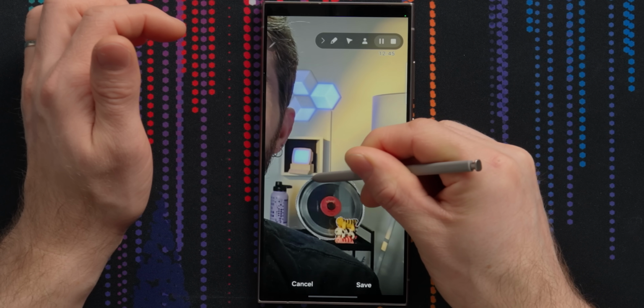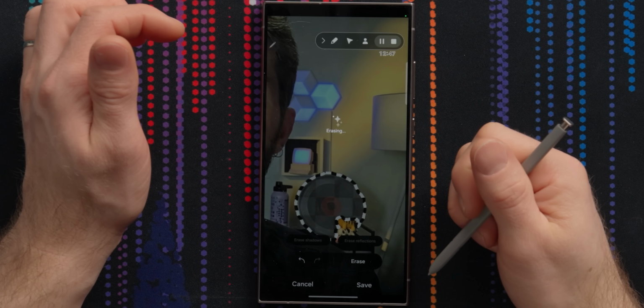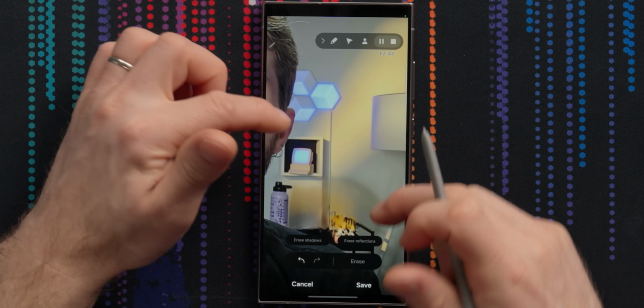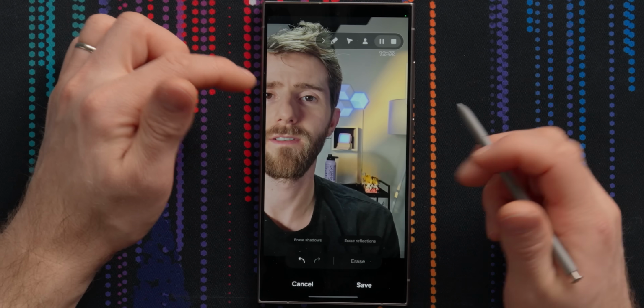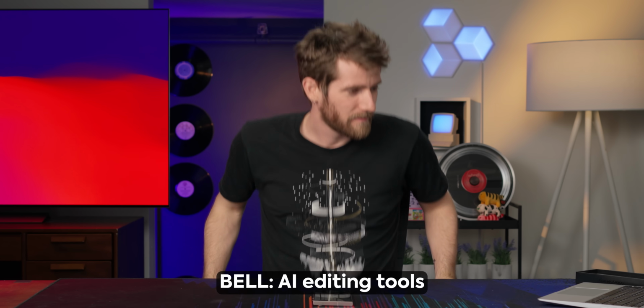It has an assist, which is kind of cool to help you stay on the lines. At least it feels like it. Wow. Oh, buddy, that's pretty good. Okay, give me one more. AI editing tools. AI editing tools. All right, let's take a picture.